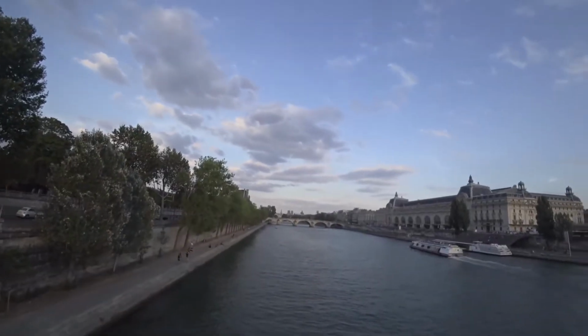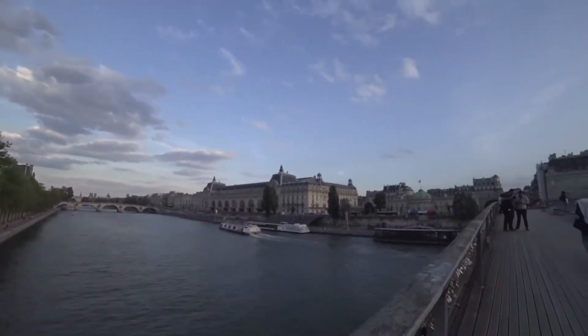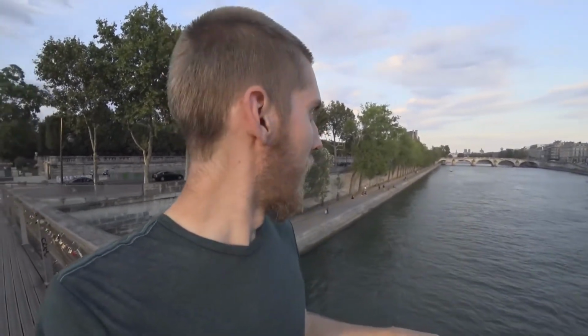Notre Dame, way in the background. There's the Orsay. Unfortunately, we didn't have a lot of time to explore the rest of Paris. Didn't get to see the Louvre, the Notre Dame. There's a bunch of other stuff, we just don't have the time. But the stuff we did see is pretty awesome, so it's cool.